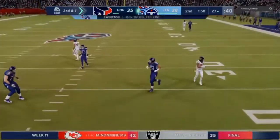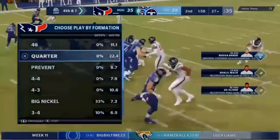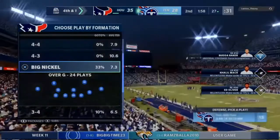And he takes a shot on the release as this will be incomplete. How about some applause for the defense there? They forced him to throw that one into coverage, and just like that, they're staring at a 4th down. Well done.